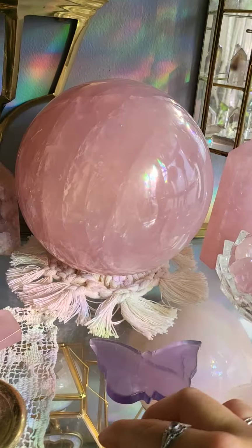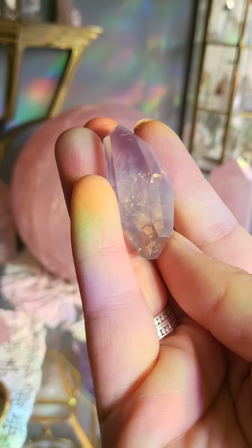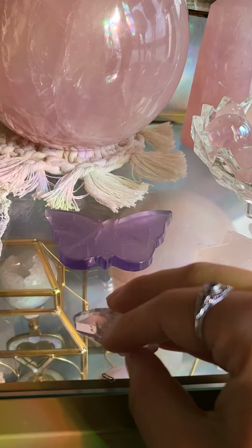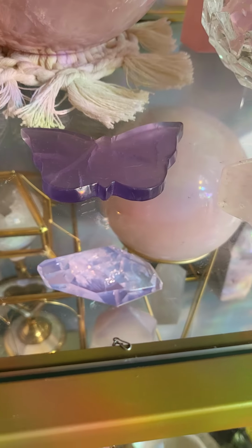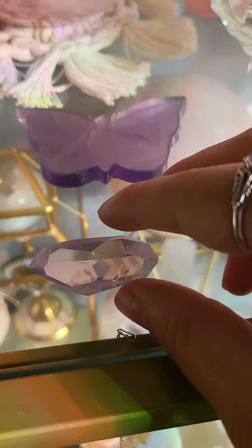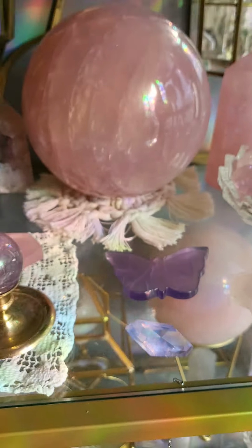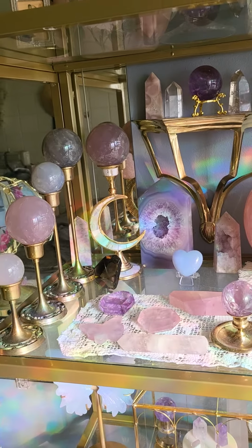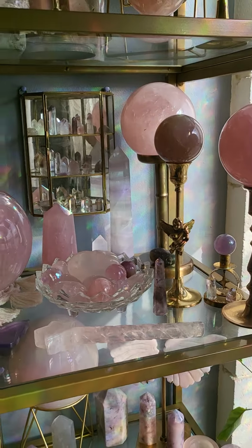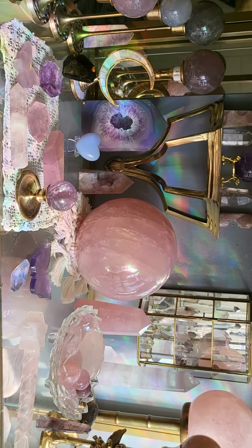I wasn't sure if I talked about this in my last video, so I'll mention it now. I've been wanting a piece of moon quartz, lavender moon quartz, for so long now, and it's just so perfect. It's just a little faceted freeform, and it is seriously so perfect. I'm in love. Okay, so I think that is definitely it for this shelf. Yep. I will start on the next shelf.